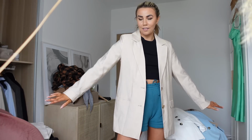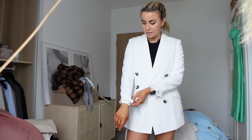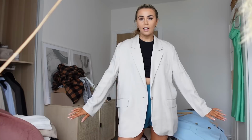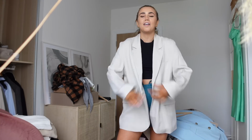This ASOS one, again, I've had for years, but slightly too fitted for me. This one's part of a suit from Mint Velvet, and as much as I do love it, again, I just don't think I'll get the wear out of it. I got this one from Zara last year, and I love it. It's nice and lightweight, and it's perfectly oversized.